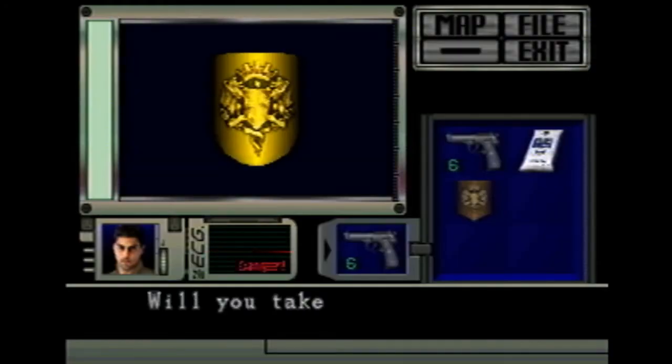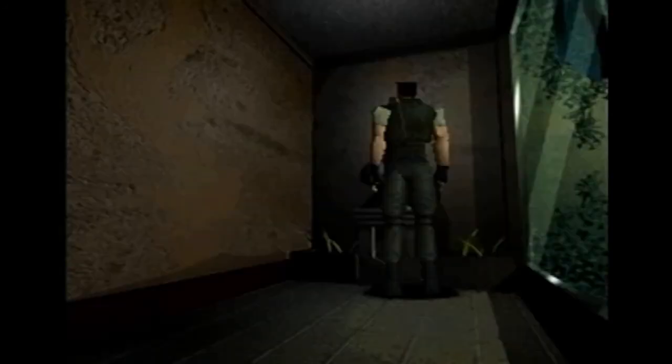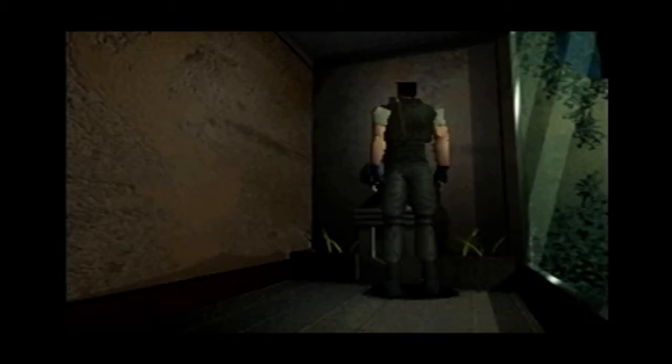And then we go and we take this. It's the gold emblem, so you know it's important. But if we take it, the door shuts. What are we to do? Oh, we replace it with the bad one. And it's back up.